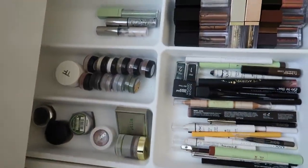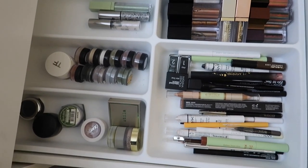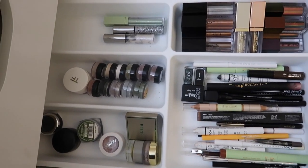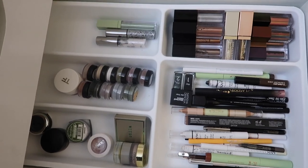Drawer number two is single eyeshadows, liners, and then liquid eyeshadows. And I also really like how this came out, but I do think I need a declutter. I am in need of a really good declutter, especially eyeshadow palettes and eyeliners. So that is gonna be coming soon.